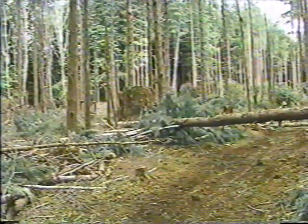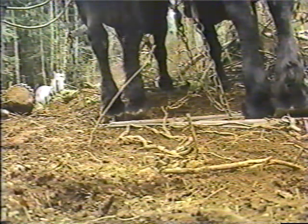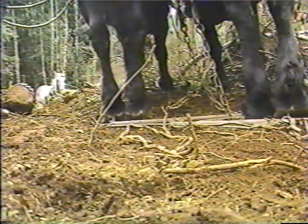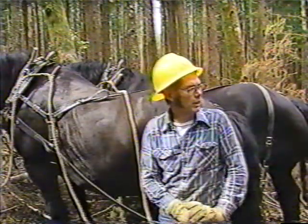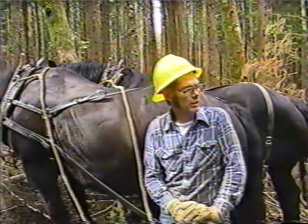It wouldn't pay for a larger outfit to log trees this size. The Miami Corporation, who owns this stand of timber in the Van Duzer corridor, is thinning the crop. It hires the Frenches because the horses have less of an impact on the standing trees. We're growing good timber this way and not disturbing the standing trees that we're trying to leave.